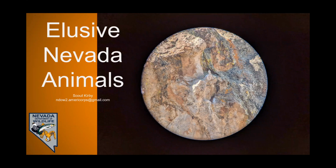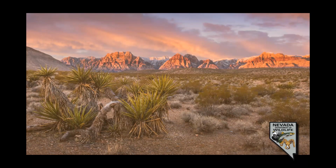But to start us off, just look at this lovely picture of Southern Nevada. So to many Nevadans, this is a really, really beautiful landscape. And we recognize that there are a lot of unique creatures that are found within it. But to many people, even some people that live in Nevada, Nevada is going to look pretty dry and deserted. It doesn't look like it has a whole lot of life, but that is actually not true at all.